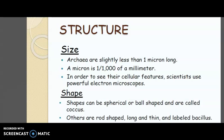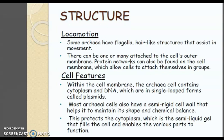They are slightly less than 1 micron long. A micron is 1/1000 of a millimeter. In order to see their cellular features, scientists use powerful electron microscopes. The shapes can be spherical or bowl-shaped and are called coccus, and others are rod-shaped, long and thin, and are labeled as bacillus. Some archaea have flagella, which are hair-like structures that assist in movement. They can be one or many attached to the cell's outer membrane. Protein networks can also be found on the cell membrane, which allow cells to attach themselves in groups.